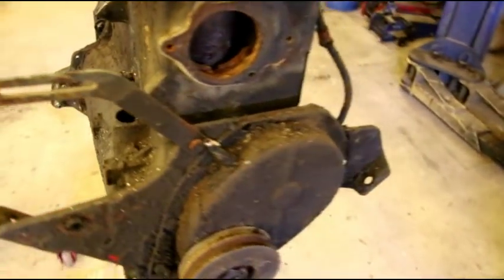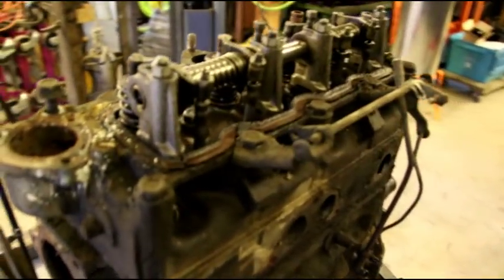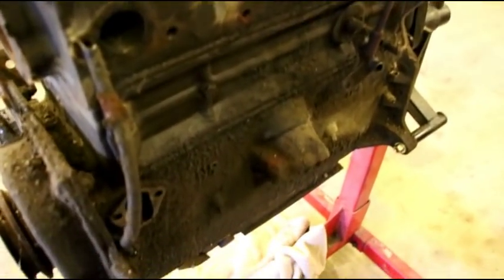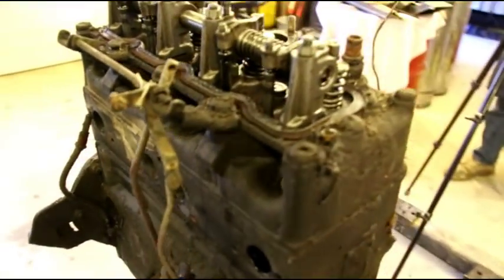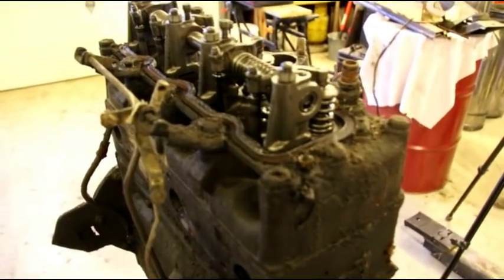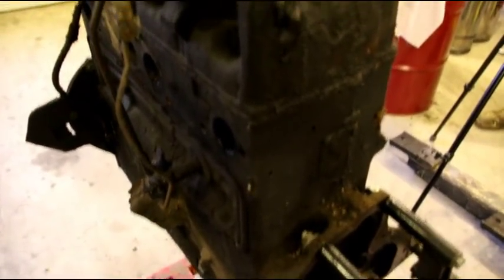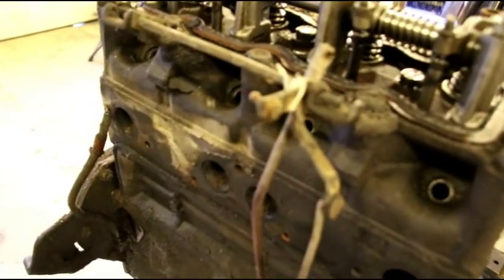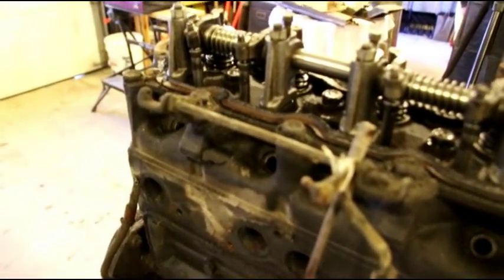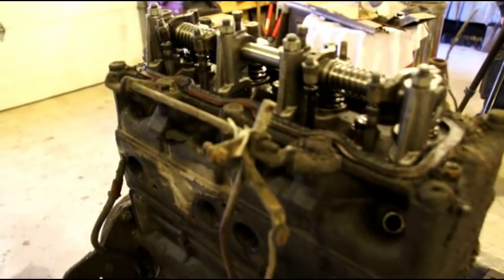Okay, here's the F-head with some of the accessories stripped off it, and we're going to go about this in regular tear down fashion. Oil pump's already removed from that because I snagged it for something else a while ago. But we'll start up top here and remove this rocker shaft assembly, and then head bolts, and then the head, and then we'll flip it over and continue from there. So I'll try and set up the best I can and show you the process along the way.